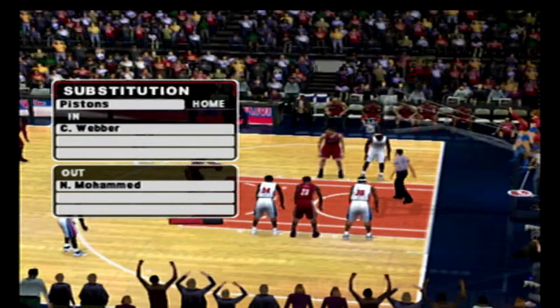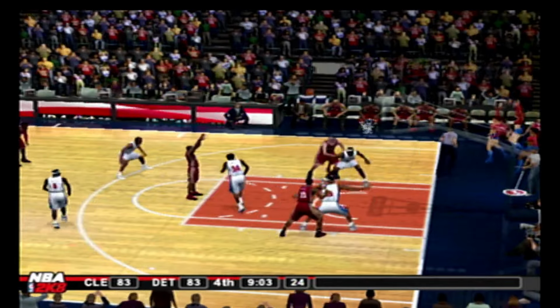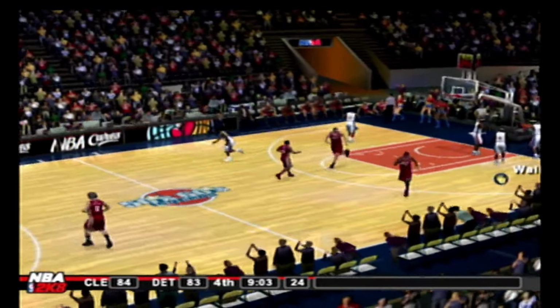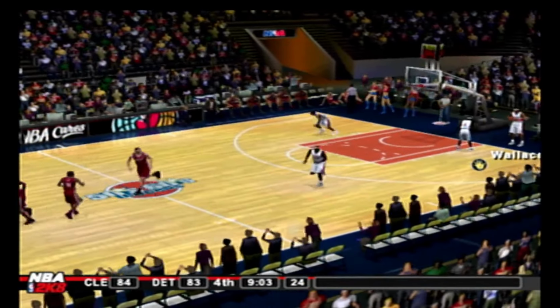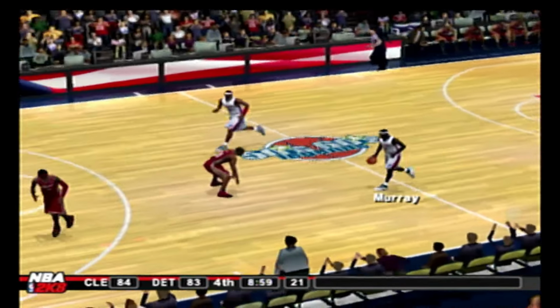He gets the first of two. Mohammed will head to the bench. He gets them both. Right around 9 minutes left in the game.